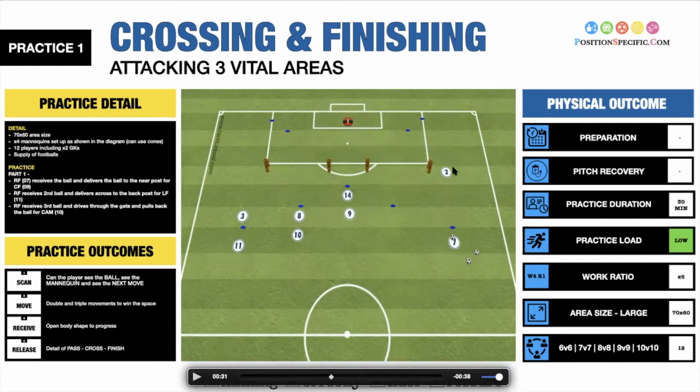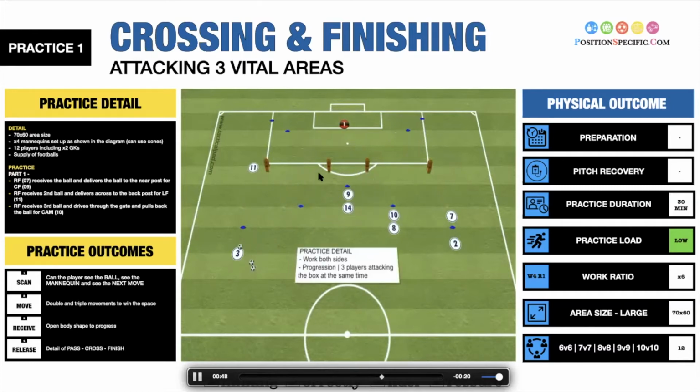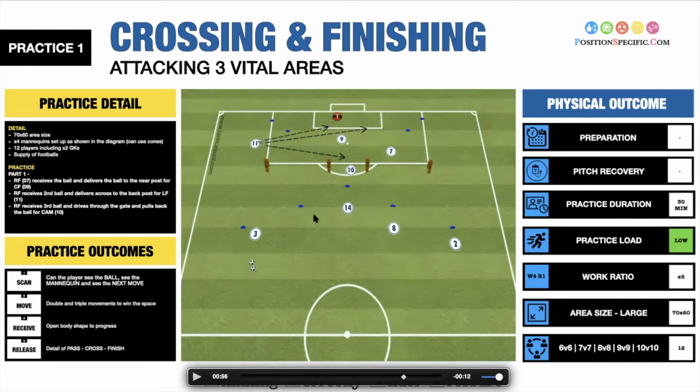And then all we do is we get the fullback to do the same movements and the same crosses, and then these rotate in here. But within this practice, we're just looking at the fine detail. So we had one coach working with the crossers, on the technique and the type of cross that we're looking to do, where we want them to deliver it. And then I was working with these 3 players around body shape, when to sprint, and the areas to target. And then you're looking at the clean connections on the ball.